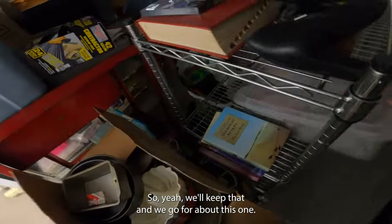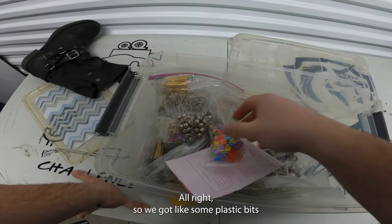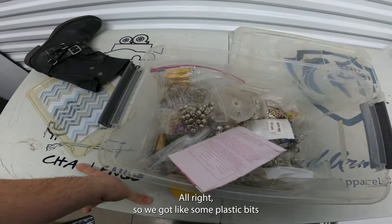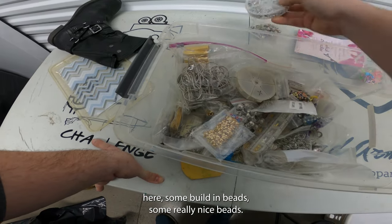There we go. What about this one? What do we got here? This looks like shiny bits. All right, so we got like some plastic bits here, some bells, some beads, some really nice beads.